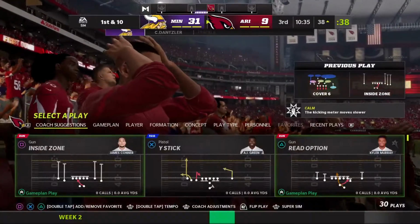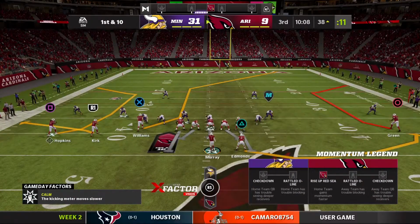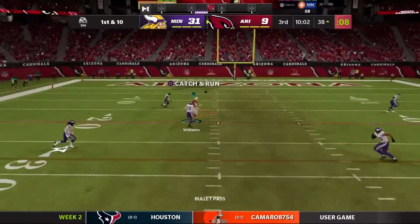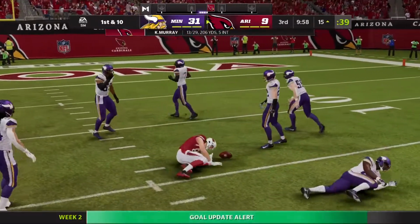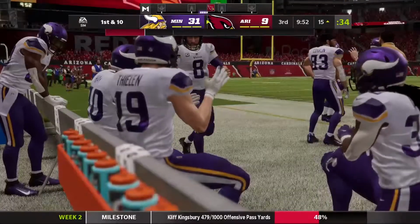Not too many offenses want to turn down long drives, but when you're down what they are, they've got to pay it off with some points. First down, Murray. That is caught. It's Williams. And they're going to be set up down around the 15-yard line. 23 yards, the final tally.